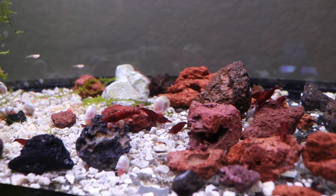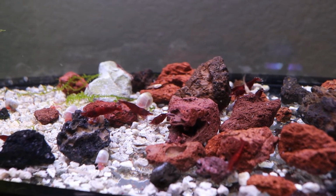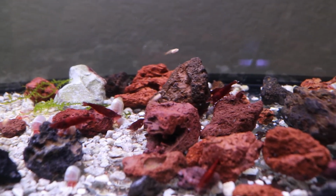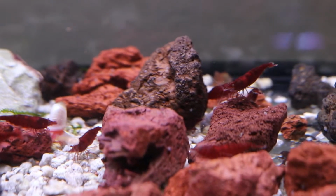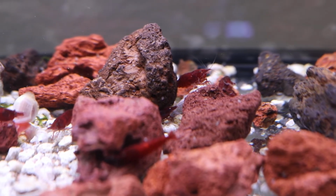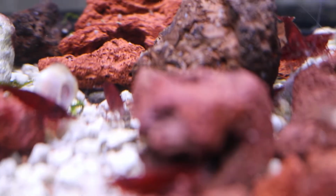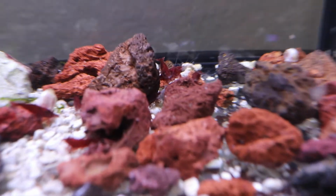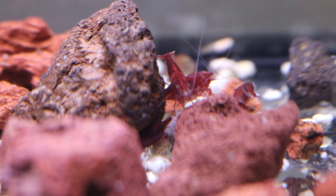I was pretty bummed about it until I started seeing little specks of shrimplets in the gravel and on the lava rock. Let me try to find one to zoom in. So that got my hopes up. They're red and they're on top of the lava rock, so let me see if this would focus in. Let me see if I could spot one for you guys. Give me a sec. There you go.